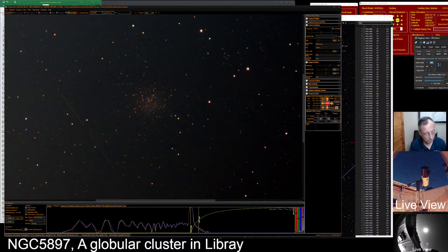There goes a satellite photobombing our picture, huh? Look how it was revolving. And we caught every other reflection of whatever it's reflecting. Anyway, I'm convinced this is a beautiful globular cluster. Look at that, it's just gorgeous. Let's save a picture of this at 7 minutes.